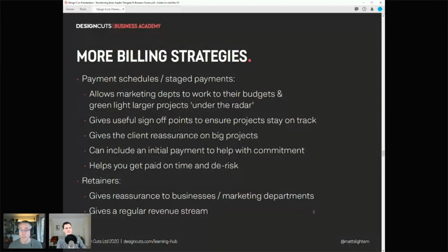Also think about retainers. If there are businesses giving you, say, 3 or 4 days of work a month, turn around to them and say, what happens sometimes is you contact us and we can't always pick up because we're busy with other work. Why don't you put us on a retainer for a proportion of all of that work? The benefit for you is it will guarantee that we'll always pick up the phone and always be there to do the work. And you start to get constant revenue streams, which help you plan monthly budgets for your own business.